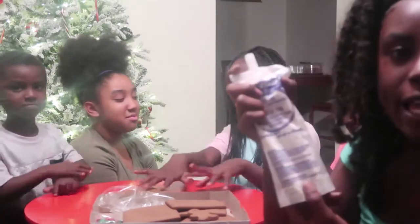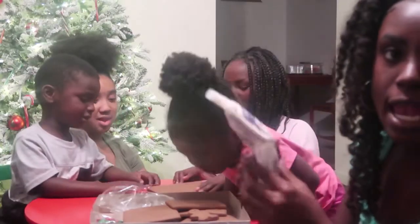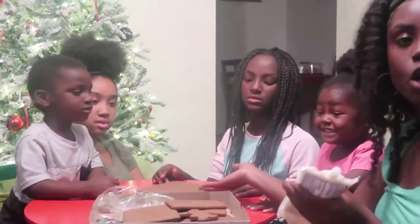Okay, so for the icing, it comes solid, and you have to massage it until it gets loose, so that it can come out easy for us to put the icing in to hold the house together.